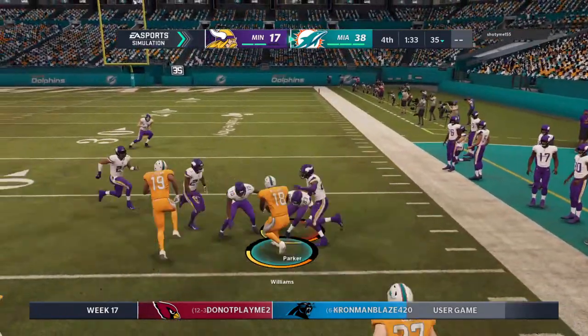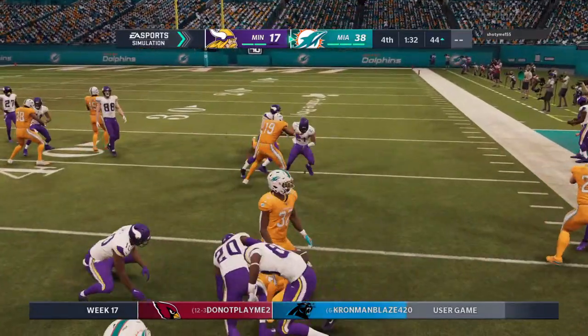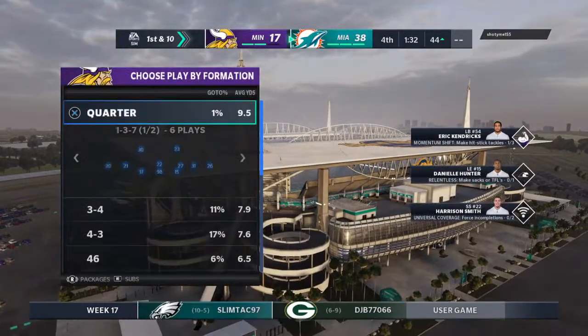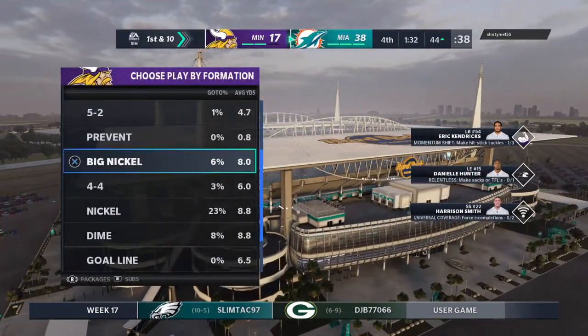And the Dolphins are going to recover. Now they're down big here in the 4th. They had to try the onside kick. Can't fault them for the effort at least. No, you can't at all.